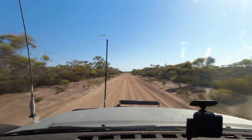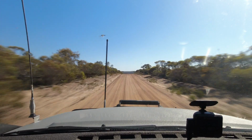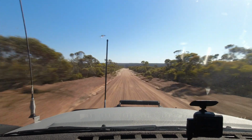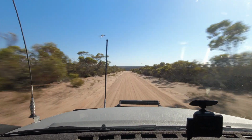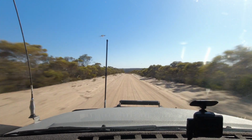The terrain has changed already. We've sort of come out into the bottom end of the Western Woodlands area, the southern Goldfields. And the fauna and all that is just changing dramatically. There's not as many big trees here, but it's absolutely stunning country. Absolutely stunning.